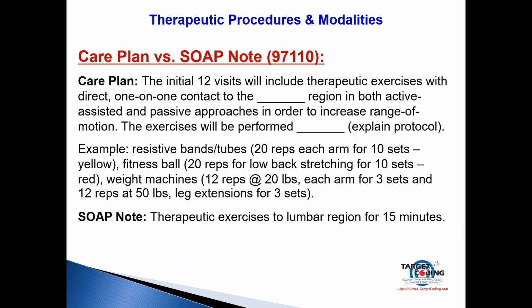All right, now here's another item that I'd like to share with you regarding a care plan versus a SOAP note. A care plan should tell the whole story. You should create a macro, a template, just a couple of clicks of your mouse or forms that you could easily circle, check. This should not take long. This should take probably 10 seconds for you to outline what you're going to be doing for, in this example, therapeutic exercises. And there's a big difference between discussing therapeutic exercises in a care plan and in a SOAP note.